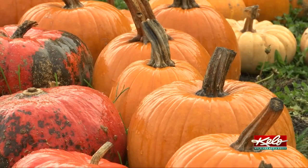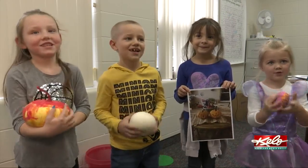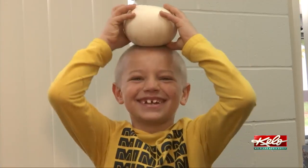20,000 pumpkins seems like a lot to plant, harvest, and donate. But that was the goal, to make sure there were plenty of pumpkins to go around Brookings and the surrounding communities. The mission? To make sure every kid gets a pumpkin this year. I love to see the smile on the kids' faces or even the parents' faces when they've got a pumpkin. Everybody's got to have a pumpkin.